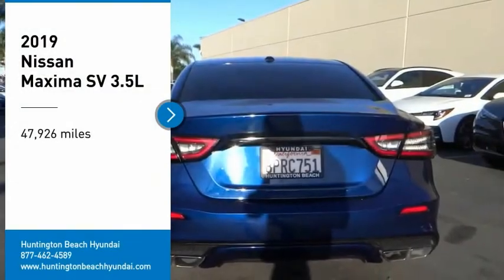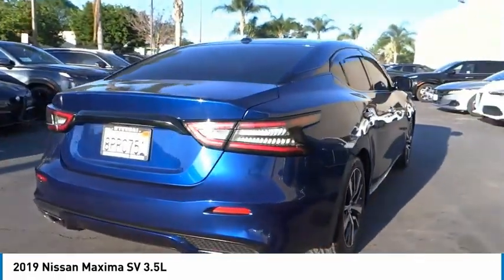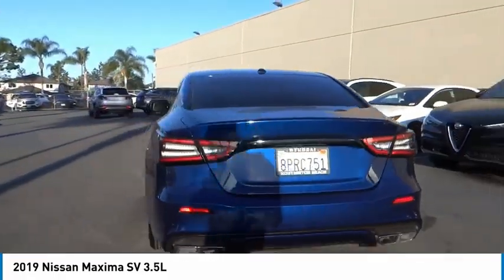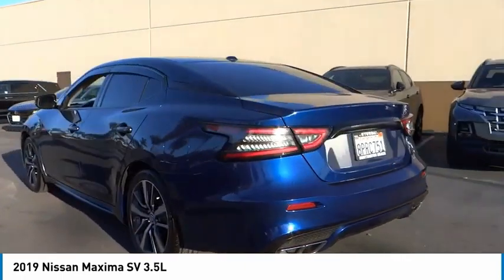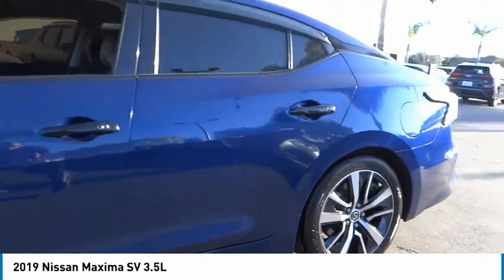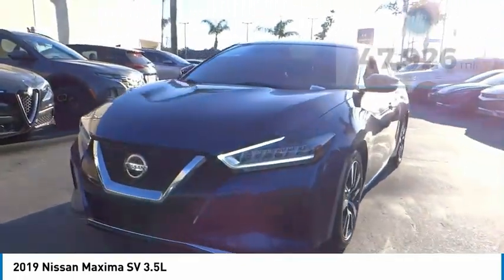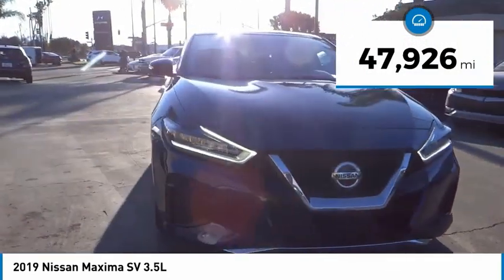Make a great choice today with the 2019 Maxima. Maxima offers elegance with an edge. The spacious interior provides refined comfort for up to 5 passengers. Advanced technologies such as Nissan Intelligent Key and Push-Button Ignition offer convenience and control. This vehicle has less than 50,000 miles.